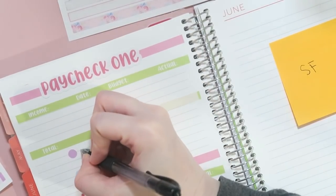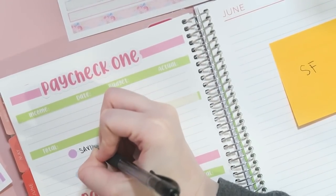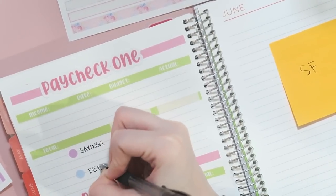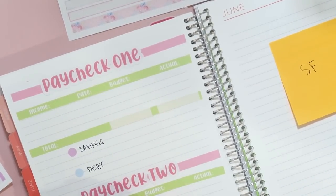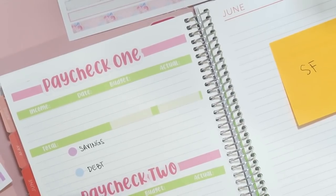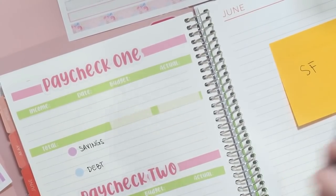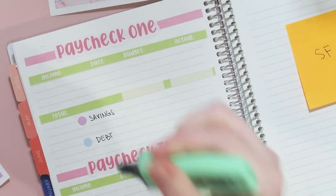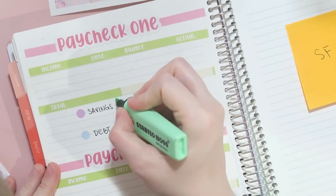So here I just put how much I put for savings, which is my emergency fund, and then for debt. Savings and debt. And I always put a highlighter for both of these, so savings is always green for me.